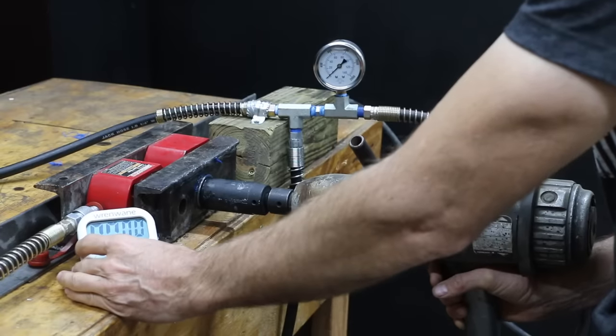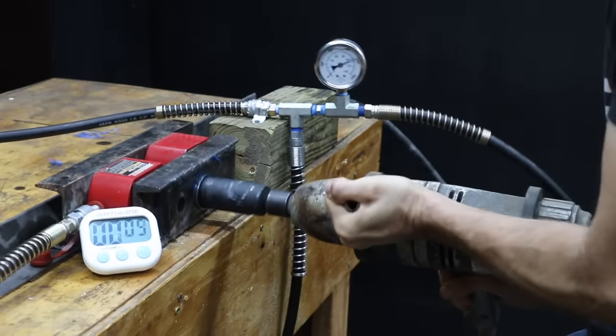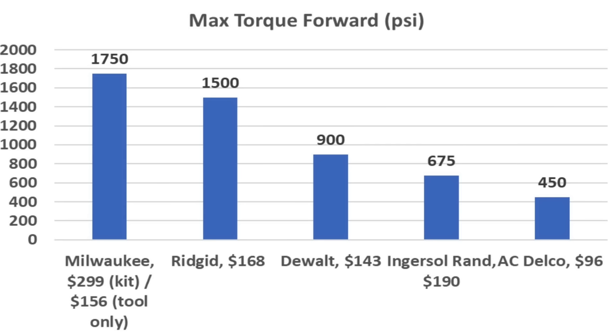Definitely not a fair test, but let's see if the vintage 3/4 inch impact wrench can beat the battery powered wrenches. And the vintage impact wrench blew right past 2,000 PSI and ended up making around 2,500 PSI. Not including the vintage impact wrench, the Milwaukee came out on top at 1,750 PSI, Ridgid second at 1,500, DeWalt 900, Ingersoll Rand 675, and AC Delco 450.